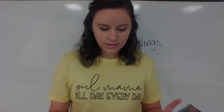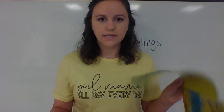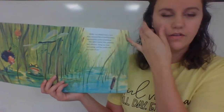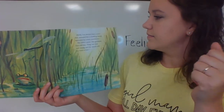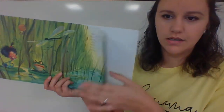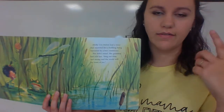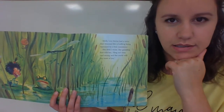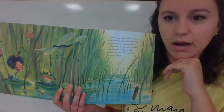So let's go to the very beginning. We notice that Molly Lou Mellon, when we talk about the feelings, it talks about all the things that are supposedly wrong with her. There's nothing wrong with her, but the world tells her there's things wrong with her. But she says she didn't mind. So do you think she necessarily feels bad about having buck teeth or having a voice that sounds like a bullfrog or being the shortest? Does she mind? I don't really think so.